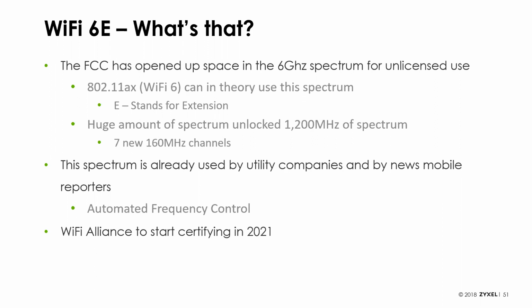So it opened up a huge amount of spectrum for people to use. So you've got 7 non-overlapping 160 megahertz channels versus 2 with 5 gigahertz. And obviously, if you're using smaller channels, you can fit a lot of devices in there without having to worry about co-channel interference. But again, the frequency has gone up, so range is going to be less. It's going to be much more easily absorbed by obstructions in the RF environment.